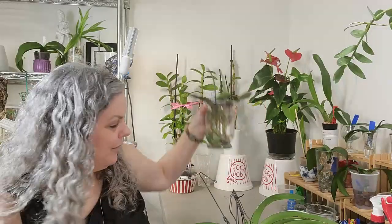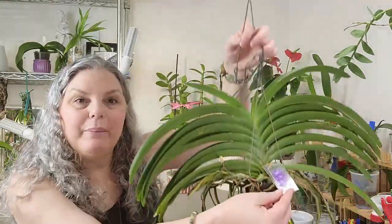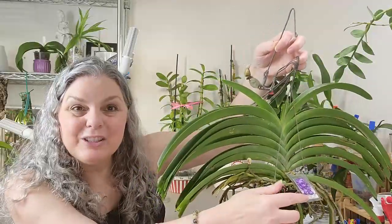So what I'm going to do is put these off to the side and open up that new box down below because it's supposed to be the replacements for these. And if they sent me something different, woohoo, that'd be exciting. If they sent me something the same, that's okay. I will love it. And if these vandas pull up and end up being successful bloomers, I might, just might, have to put one overhanging in my mama's house because she has glorious light that comes into her house.